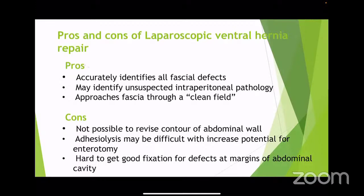Adhesiolysis may be difficult with an increased potential for enterotomy. So while doing adhesiolysis, you can potentially damage the bowel. As I said before, you can perforate a bowel, and intraoperative perforation means enterotomy can happen, and you have to repair it. It is also hard to get good fixation for defects at the margin of the abdominal cavity. At the margins, it is difficult to close and fix the defect.